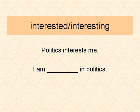Sentence eight. Interested or interesting? Now check your answer. Politics interests me. I am interested in politics.